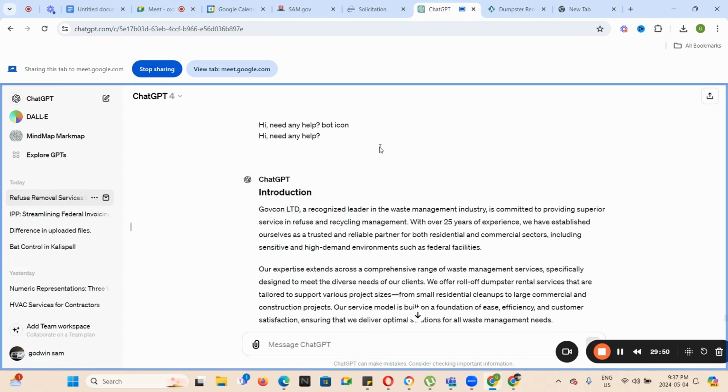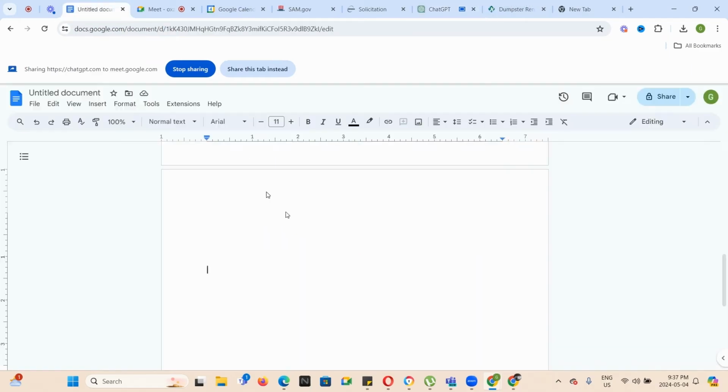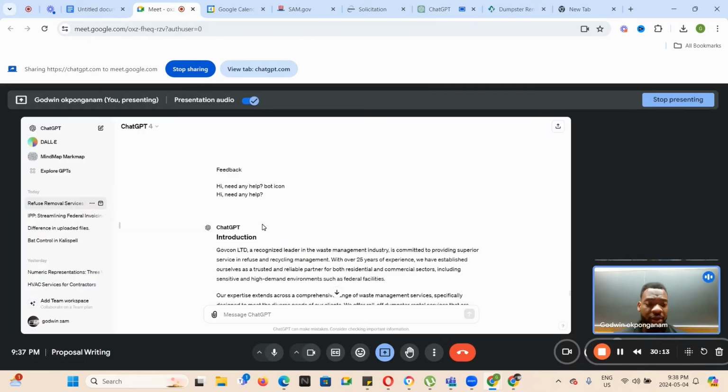So we're going to take that introduction, and again, I'm going to put it into the Google Doc. Anything on ChatGPT cheat sheets. What I really want to do now is, because I'm looking at all the aspects where we use ChatGPT, from creating keywords to breaking down the solicitations to using it for Google search terms, I want to have a whole ChatGPT sheet that you can follow step by step. So that's what I'm working on right now.